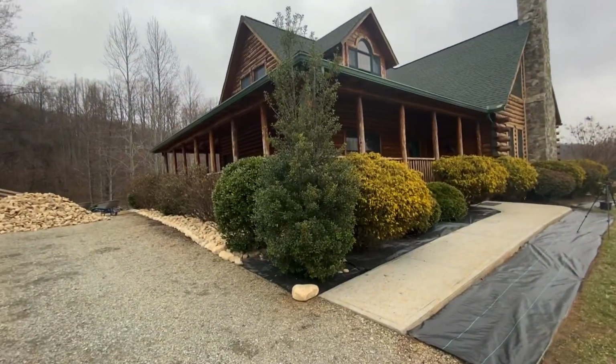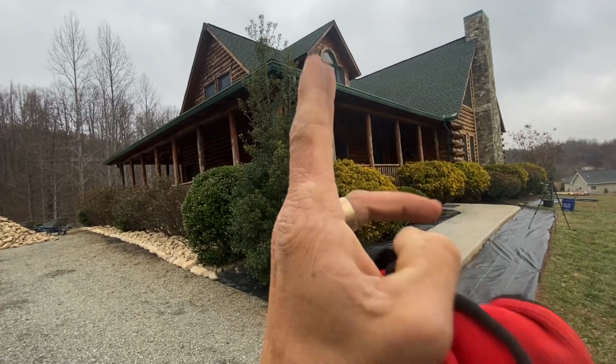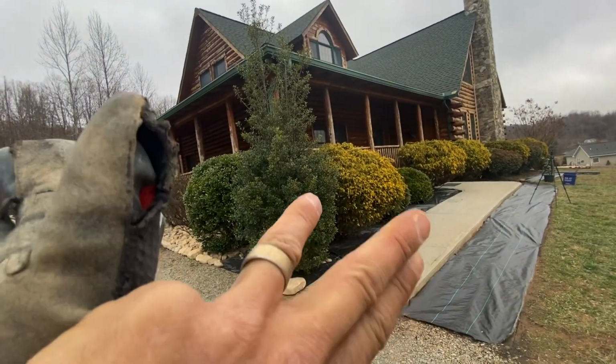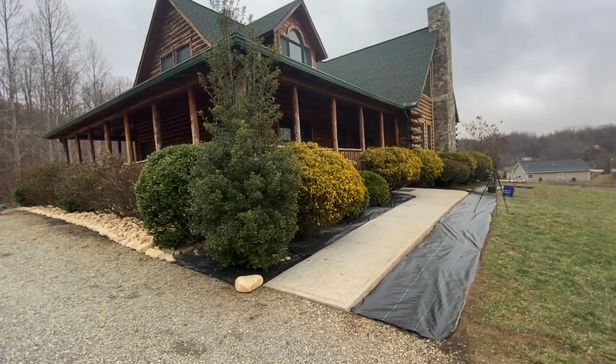Still feeling good, a little bit sore in the hips, but hey, we're almost done. So I have pretty much, here, let me show you. If you cut the house diagonal all the way in half, all that is finished. So we got this half to do.